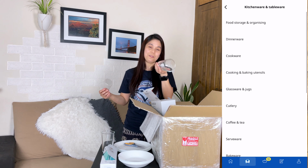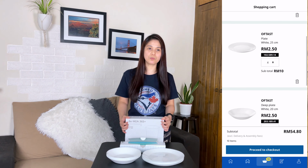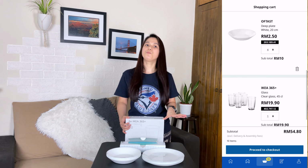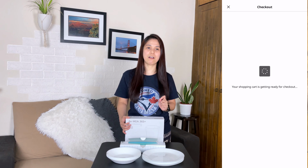I heard that IKEA would be coming to Manila in the Philippines soon, but I hope the tax will not be so high, so the price will still be affordable.